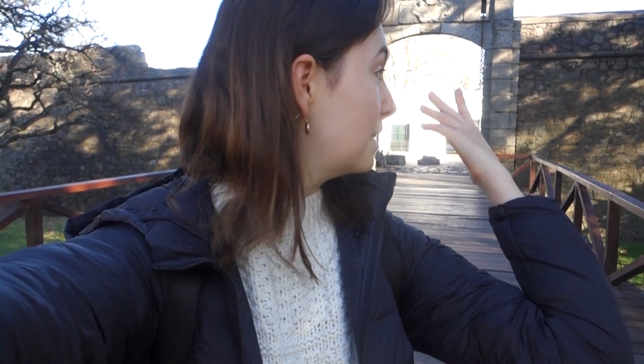So behind me here you can see the old city gate, which was built by the Portuguese governor in 1745. It also divides the city between the new city, which is over there, and the old, which is over here. And it's also here that the UNESCO World Heritage site starts.